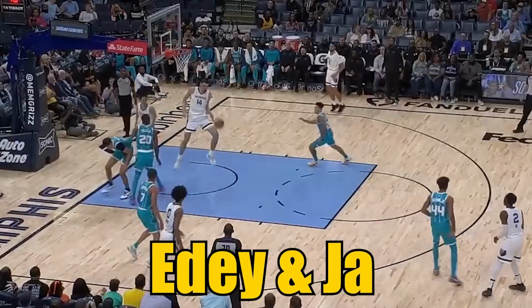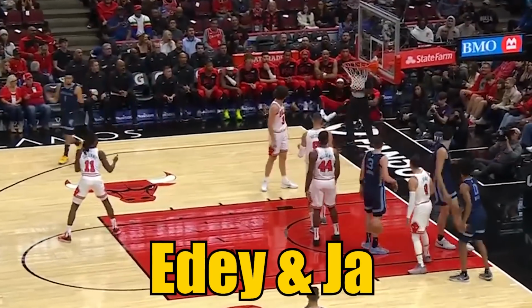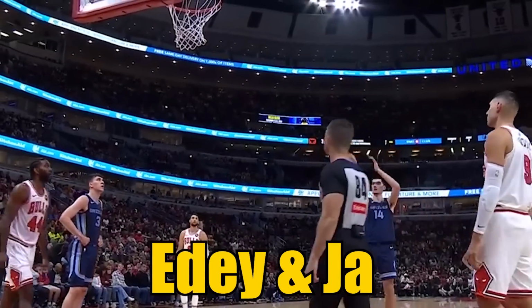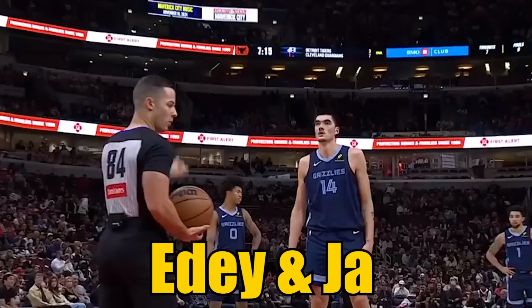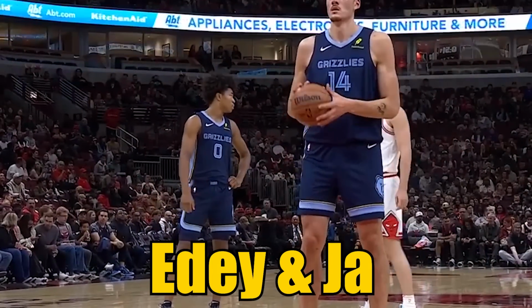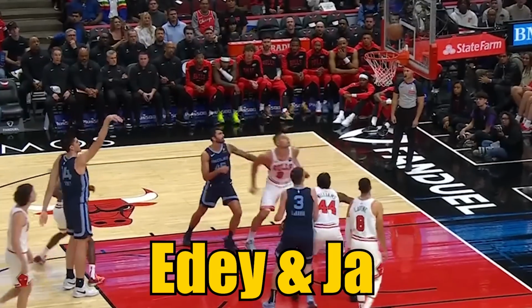Ja's known for his quickness, explosiveness, and ability to get to the rim, but having Edey as a pick and roll partner, that's going to be huge. Edey sets massive screens. I mean, he's like a wall out there. When Ja's coming off those screens, defenses are going to be scrambling. Do they cover the drive or leave Edey open in the paint? Either way, it's a nightmare matchup for opposing teams.